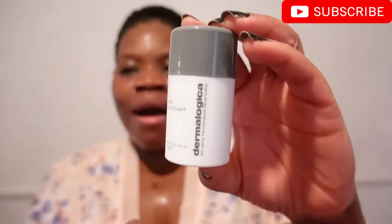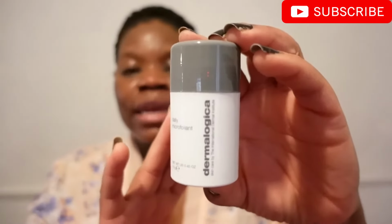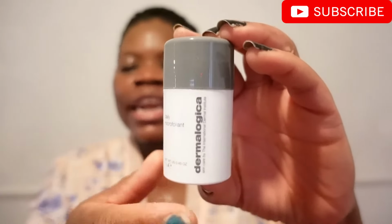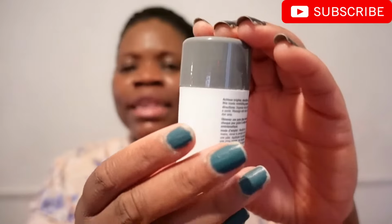Right, guys, so my last product that I'm going to use in the cleansing routine is actually an exfoliant from Dermalogica. Now, I love this exfoliant here because it's very brightening. It brightens your skin, it clears it up, it exfoliates. It's like a physical exfoliant, but it's not really.